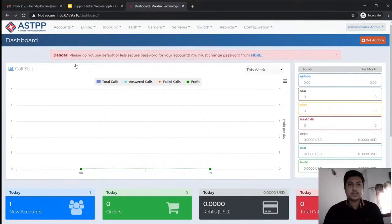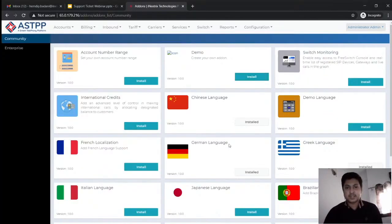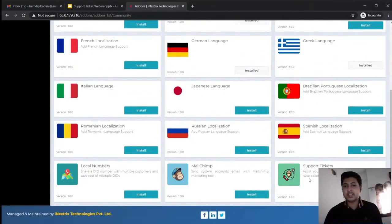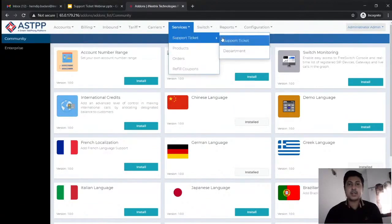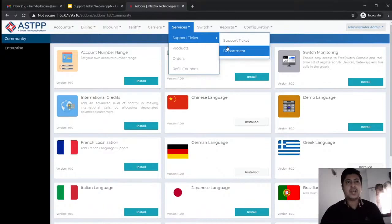Yes. So after successfully installing the add-on, let's go to the same page again. See, here it is displaying installed. In the same way I have already installed support ticket. It will be displayed under services, support ticket and department. Okay, so now we are ready with the installation. We have done that part. Now we will see how to configure and what the important things are inside that. So first of all, we talk about the department.